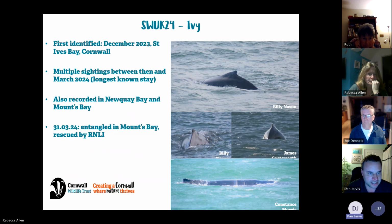We'll next meet Ivy. Now, Ivy was first identified in St Ives Bay in December of 2023, and we then had multiple confirmed identifications all the way through until the very end of March in 2024. So at the moment, as far as we're aware from the data that's available to us, this is the longest known stay of any individual animal in the catalogue so far. So this animal was consistently here for pretty much 4 months continuously. So that's the longest time one has been known to stay in our waters for.